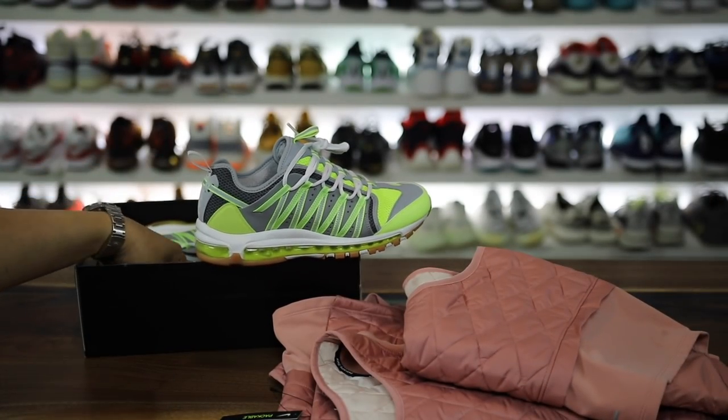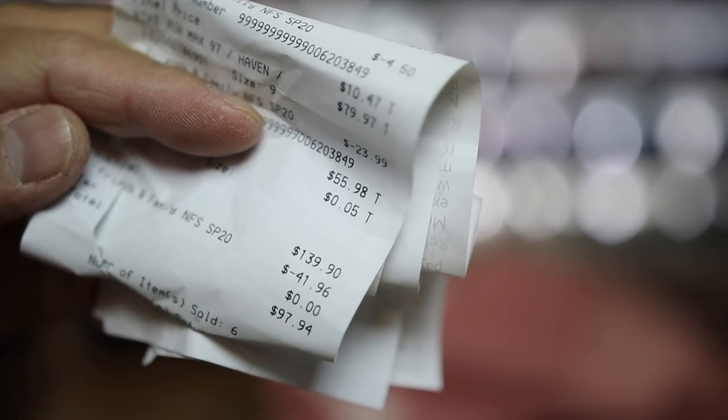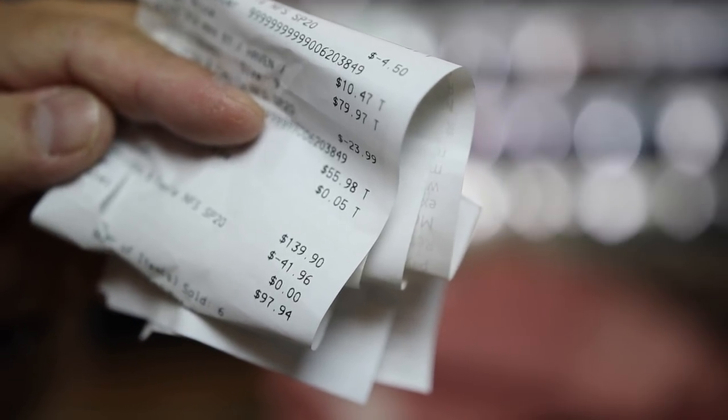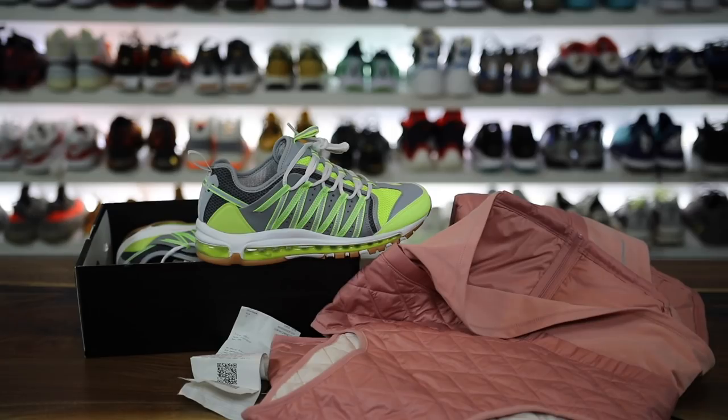Again, $10, you can't really beat that. And I was surprised they actually honored the price point right there. It's $10.47. And then you could see the bottom price tag right there, $97.94. So that's what I got from the Nike factory store for under $100.